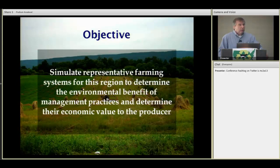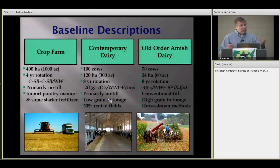So we've set up three representative farms to represent the agriculture in this region. We have a crop farm, what we're going to call a contemporary dairy farm, and then the third one, which is very popular in this region, an older Amish dairy farm. If you're not familiar with the Amish, they're smaller farms, primarily dairy, and in some cases they use the latest technology, but in some cases they don't. They don't use tractors, for example. All their mobile equipment has to be horse-drawn.